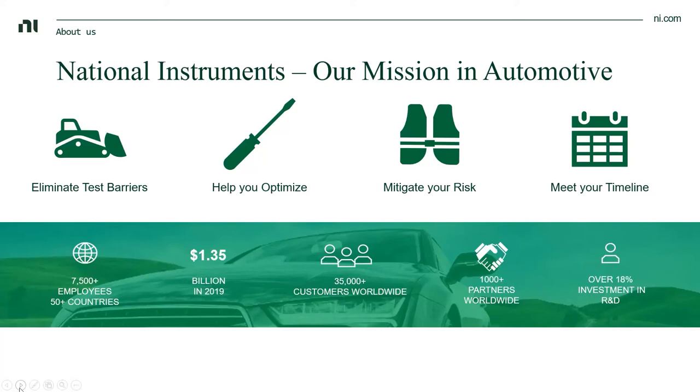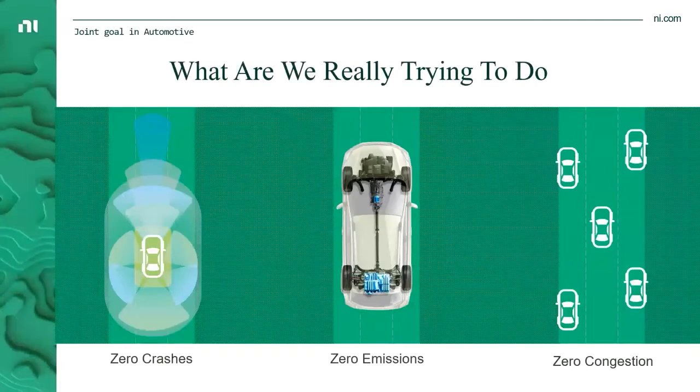To do that, we focus on automated measurement and automated test by eliminating test as a barrier, helping you optimize and focus on your timelines, and working together to mitigate your risks. Ultimately, the goal for us is to come up with a methodology that is all about software connectivity. To do that, we have to partner with many, many companies. The goal of the presentation today is to give you an overview of the integration that we've done with SCANeR, as a simulation provider and simulator organization, to help support this.